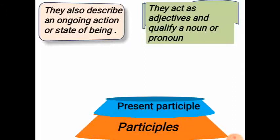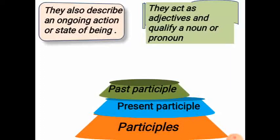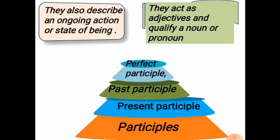Present participle, past participle, and perfect participle. So, the participles are of three kinds: present participle, past participle, and the perfect participle. The present participle always ends in the ing, and as I have told you, the gerunds and these present participles both end in the ing. The gerunds are the noun forms, whereas these are the verbal adjectives.